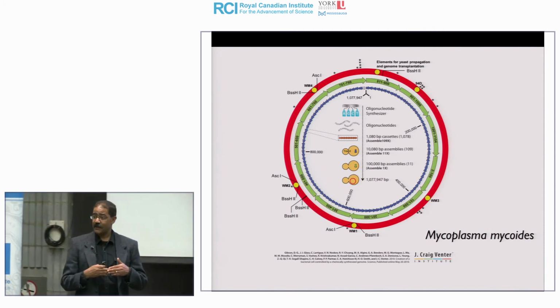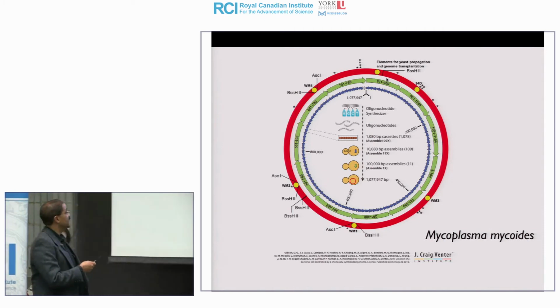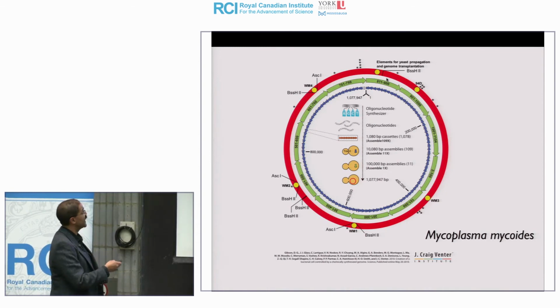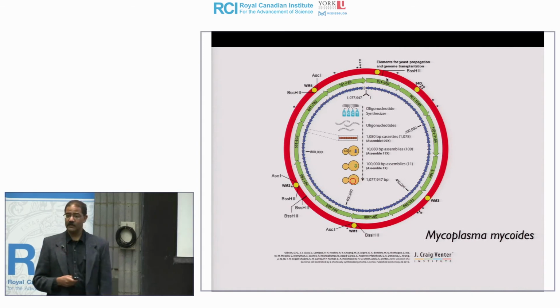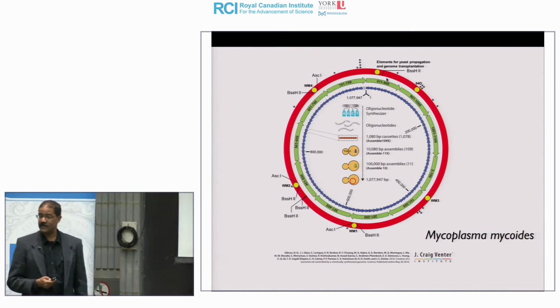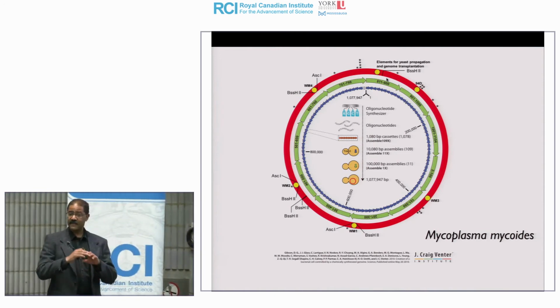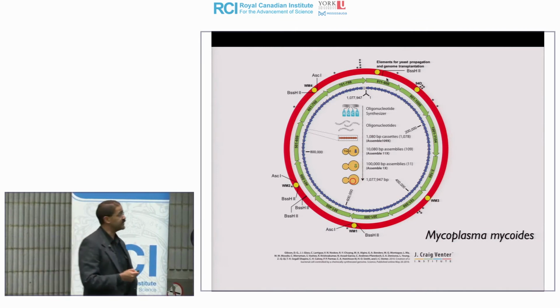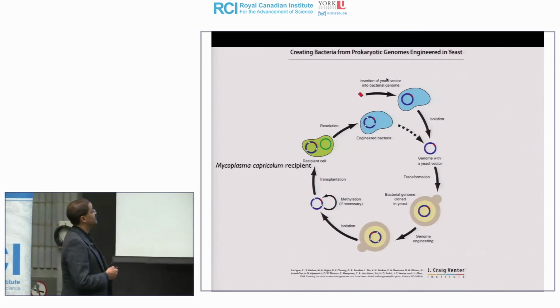Fragments that would overlap. They then stitched them together using different recombination techniques, but the real trick came when they were able to put these into yeast and use the recombination system within yeast in order to stitch together the parts until they had a full-size genome. And then extract that DNA from the yeast and transform it into a recipient cell.